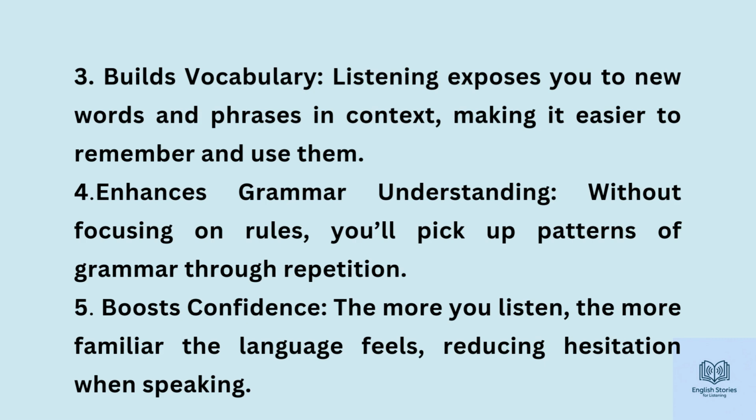4. Enhances grammar understanding. Without focusing on rules, you'll pick up patterns of grammar through repetition. 5. Boosts confidence. The more you listen, the more familiar the language feels, reducing hesitation when speaking.